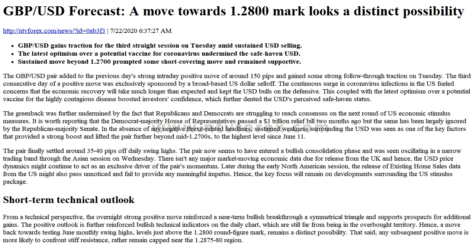www.ntvforex.com. GBP/USD Forecast: A move towards the 1.2800 mark looks a distinct possibility.